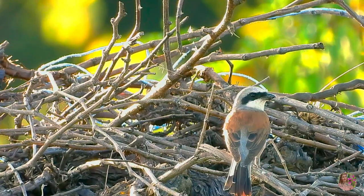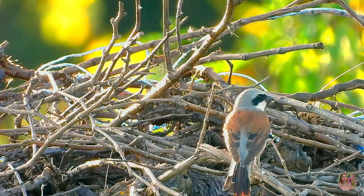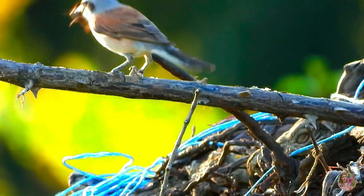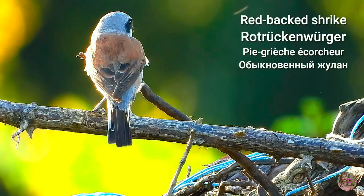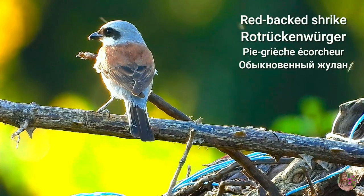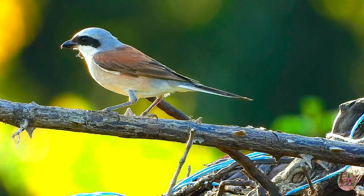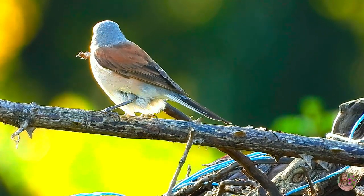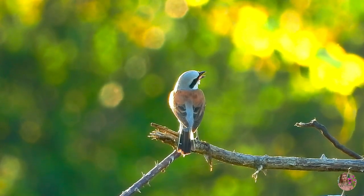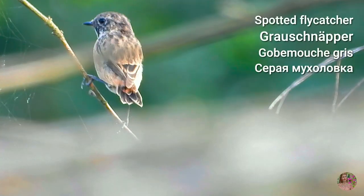Shrikes are predatory songbirds with bills adapted for killing prey. Like hawks, shrikes have keen eyesight and sharp beaks, but they do not have the same powerful talons. However, they are still called butcher birds for a reason. They impale their prey on sharp objects for safekeeping and for ease of tearing it apart later.